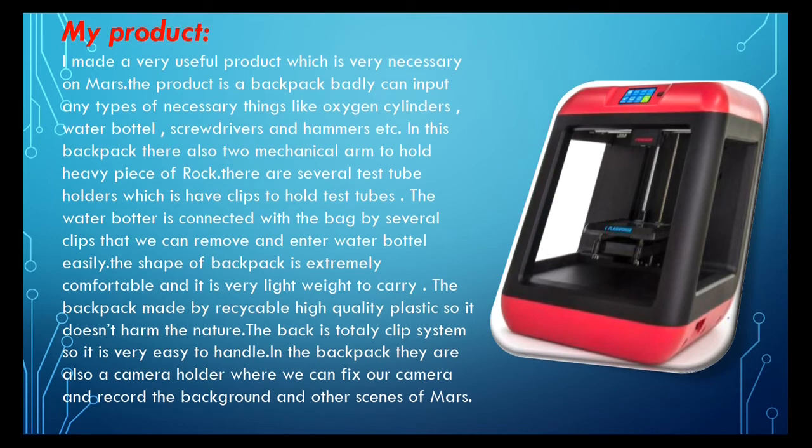I made a product which is very useful on Mars. It is a backpack. I named this product the Universal Mars Bag. The bag carries all of the necessary things which we need on Mars, like oxygen cylinders, water bottles, screwdrivers, hammers, etc. In this product, there is also a mechanical arm to hold heavy things. The arm gives extra hands to the astronaut. The mechanical arm is one of the most important features of the bag.